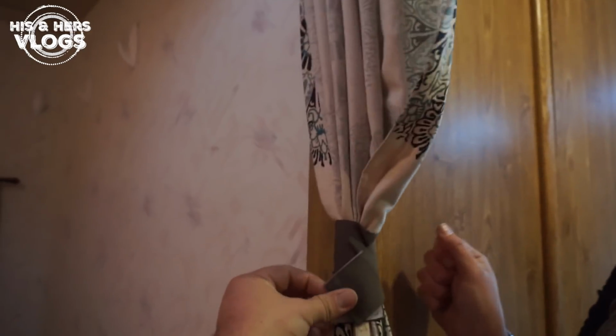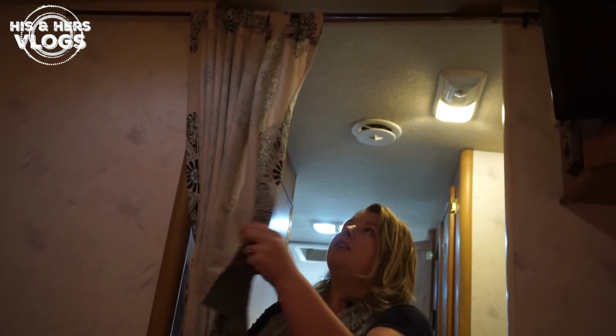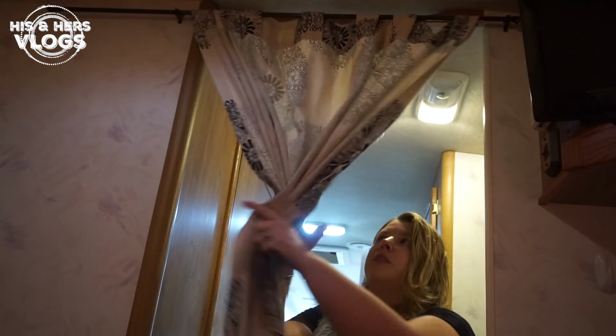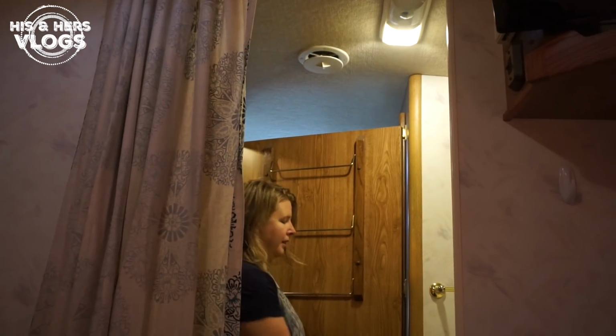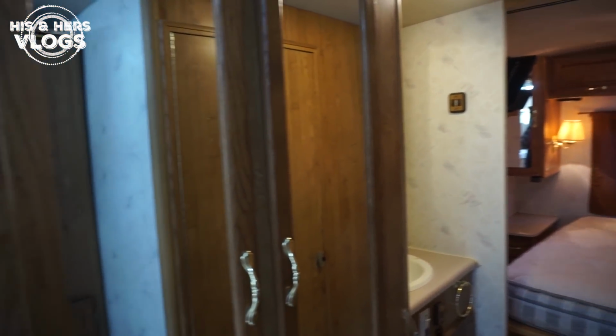The other thing we did in here was to remove that god-awful accordion-style divider. And instead I put in this, what I thought was a really pretty curtain. So you can have privacy. The other thing I used to always do was just open this. You can clip it here, and then you have this whole space to change. That's about everything in the back of the motorhome.